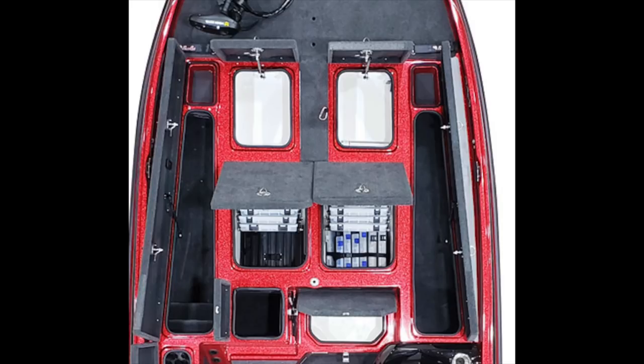Then you've got an ice box. Now you see at bottom left of this picture, there's one little cubby hole there. In all the pictures they show it holding a helmet. And I carry a helmet, especially in the wintertime. I love that idea. That's a great idea. And then you've got an 8.5 and a 9-foot rod locker, which again, it's just something you can get away with in these massive boats.